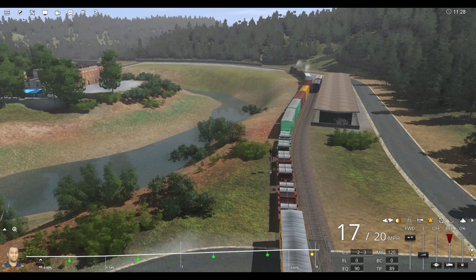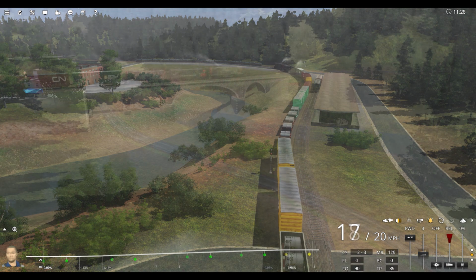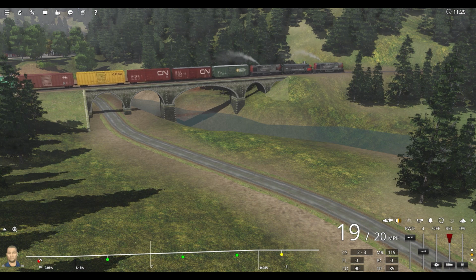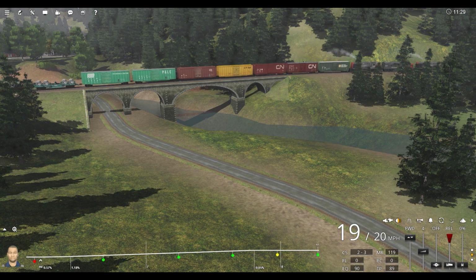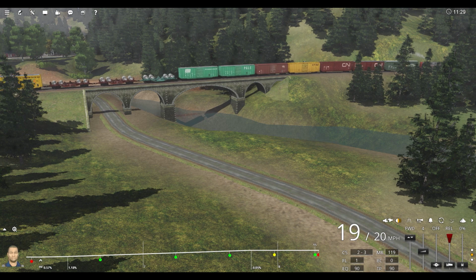You will notice that we are carrying some steel coils. These are going up to the furniture mill in Meade, which is also served by the switcher there in town. And we're crossing over the river one last time. This is actually another bridge that I'm set to replace. Just decided that since it's a branch line, we'll give it something a little bit lighter. I don't imagine that we'd be building majorly expensive stone bridges on a small branch line.